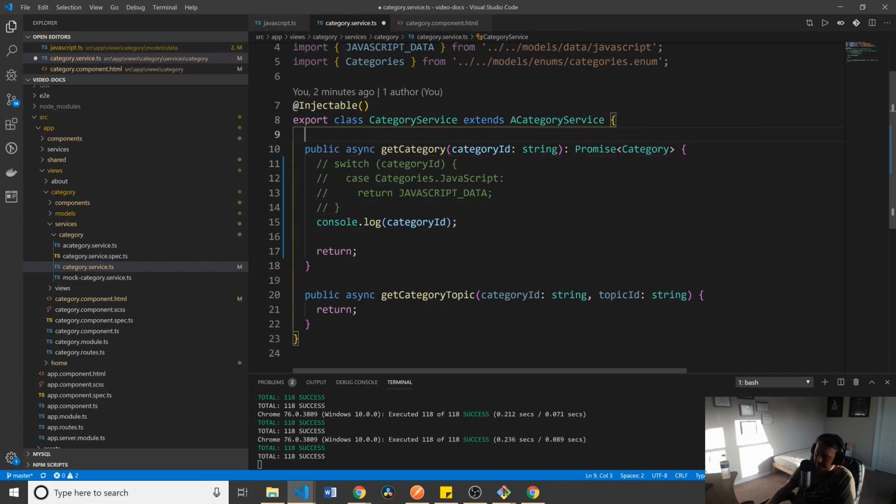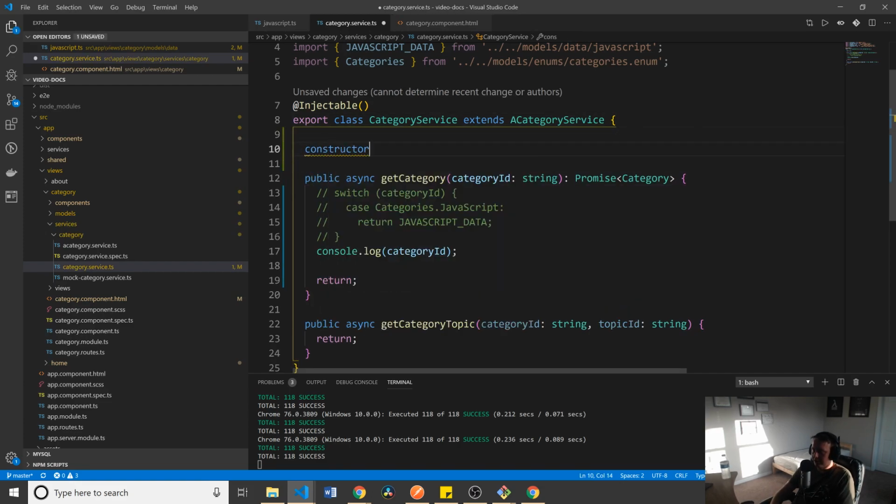So, let's go ahead and do our constructor here. We're going to use public http of type HttpClient.